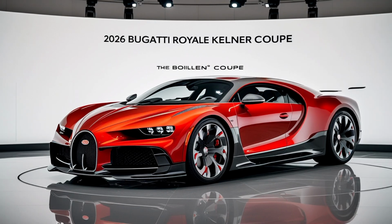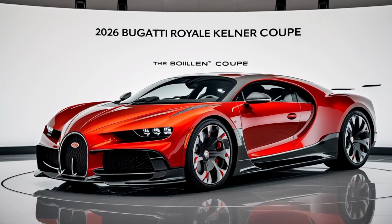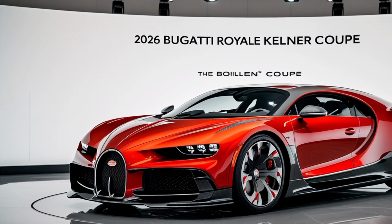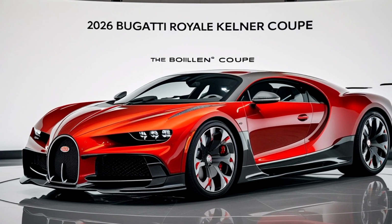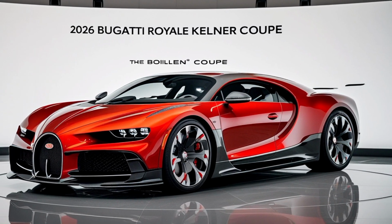The 2026 Bugatti Royale Coupe is more than just a car, it's a statement of ultimate luxury, engineering brilliance, and exclusivity. With a staggering $50 million price tag, this masterpiece has redefined the boundaries of automotive excellence, making it the most expensive car ever produced. Bugatti has a history of crafting some of the most iconic and luxurious cars in the world, but the Royale Coupe is in a league of its own.